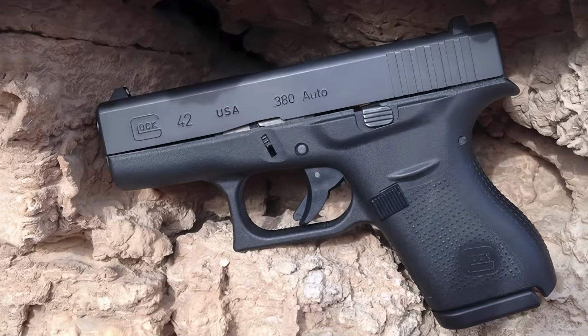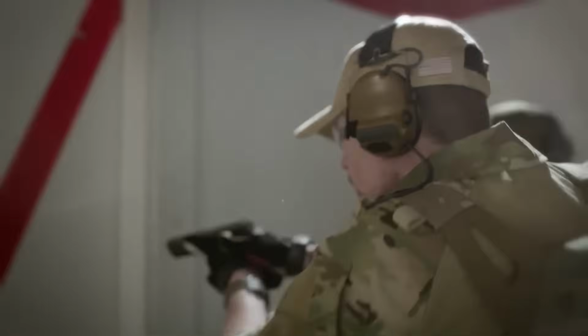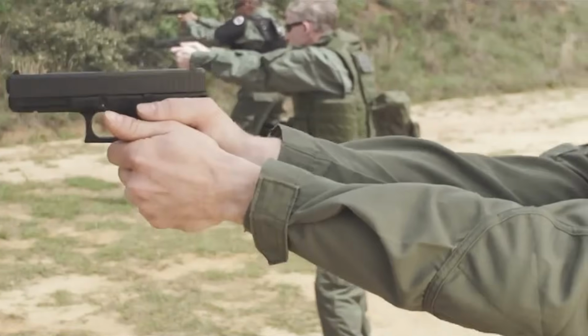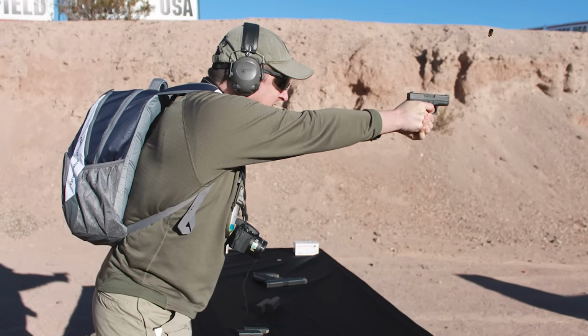At just 0.94 inches wide, the G42 is the thinnest Glock out there. It weighs in at a featherweight 13.8 ounces unloaded and stretches 5.94 inches long. That makes it super easy to conceal, whether you're running it in an IWB, ankle rig, or even a deep carry pocket setup. It's not the smallest gun on this list, but it hits the sweet spot between shootability and concealability, and that's no small feat.